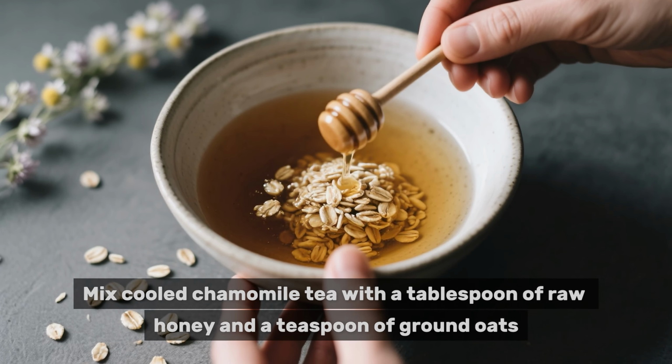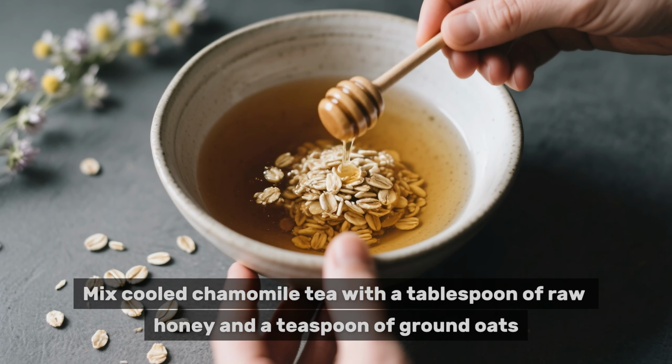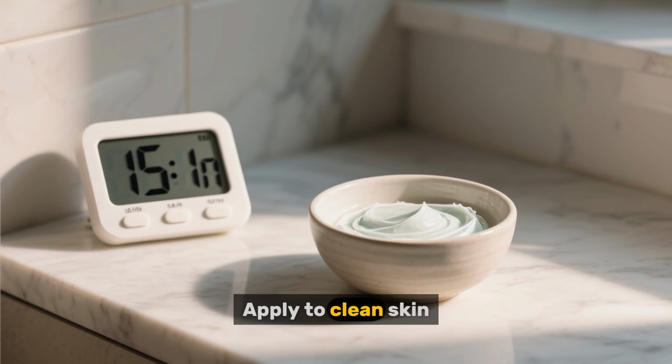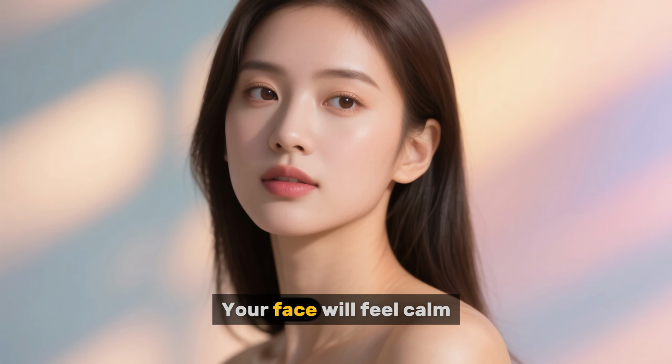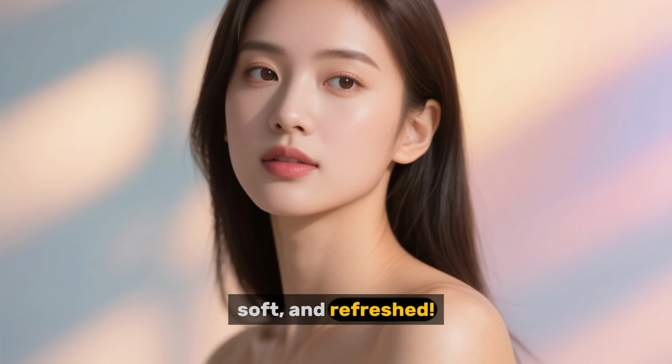Mix cooled chamomile tea with a tablespoon of raw honey and a teaspoon of ground oats. Apply to clean skin. Leave on for 15 minutes. Then rinse with warm water. Your face will feel calm, soft, and refreshed.